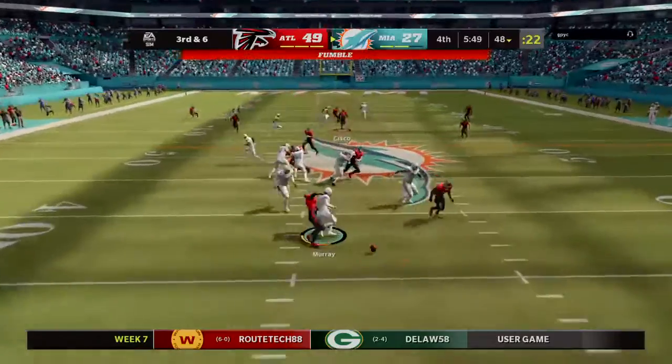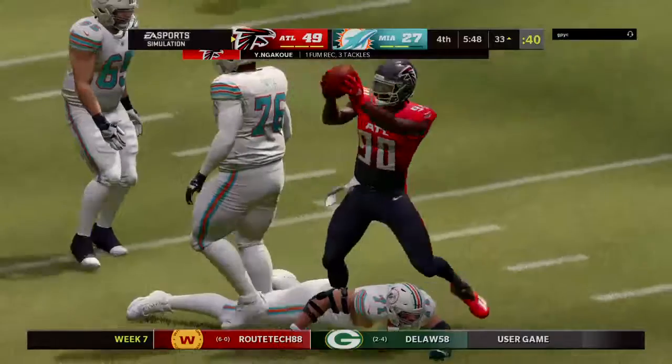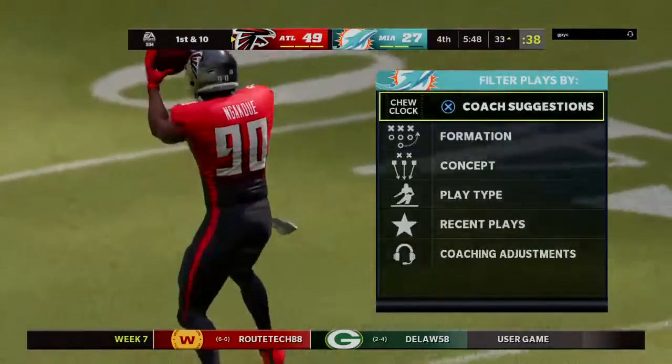Here's Murray. Murray has it knocked loose. Fumble. And the Falcons grab it. And they have the football and will set up shop at the 33-yard line.